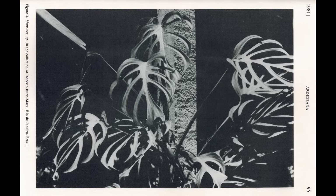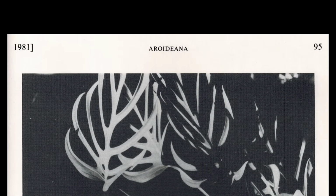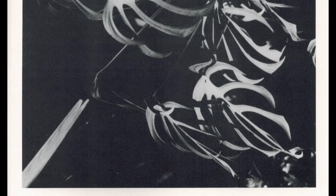This wide sinus philodendron was published in the same volume that Burle Marx flame was depicted in. There was a variety of large-leafed aroids photographed in 1981 at his property in Brazil.